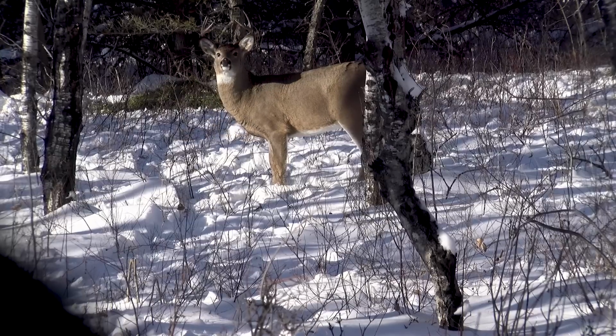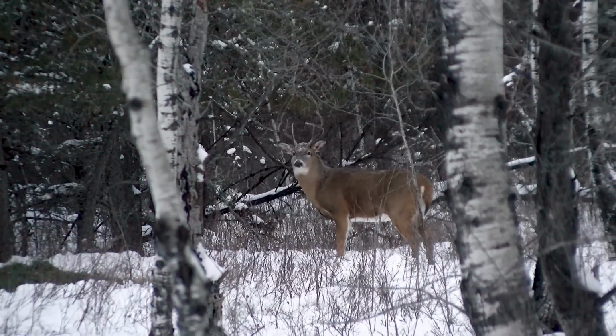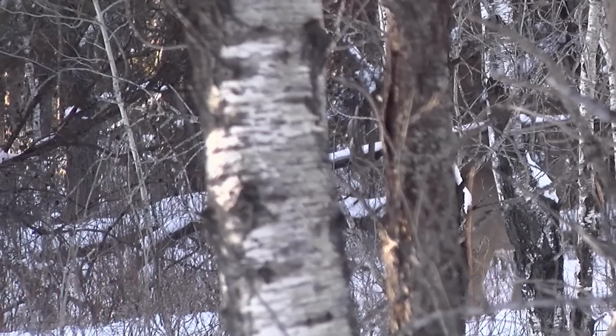We're gonna give her some time here again today and see what we can do, but the bucks are in full rut. We're in the middle of northern Saskatchewan. Do it yourself, buy yourself kind of hunt. Stick with us.